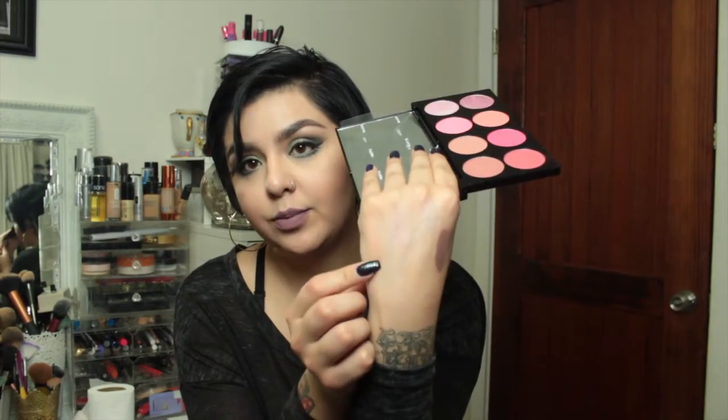The baked blushes are really pretty highlight toppers. It looks really promising. I will let you guys know how I feel about it when I try it. Makeup Revolution, I like it. It's really inexpensive. I haven't tried their eyeshadows. I've tried mostly their blushes and their highlights. But so far, I'm impressed. I think they're really good for what they cost.